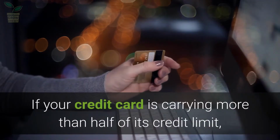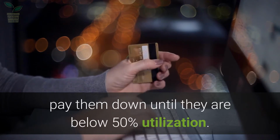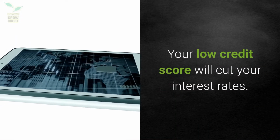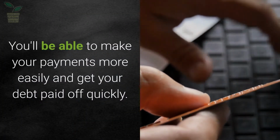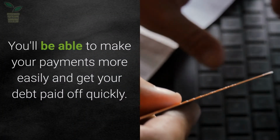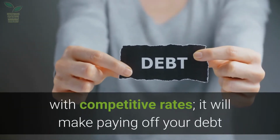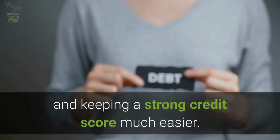If your credit card is carrying more than half of its credit limit, pay them down until they are below 50% utilization. Your low credit score will cut your interest rates. You'll be able to make your payments more easily and get your debt paid off quickly. It's important to look for a strong credit offer with competitive rates. It will make paying off your debt and keeping a strong credit score much easier.